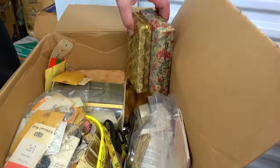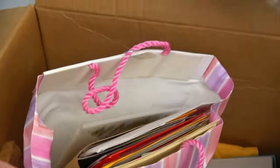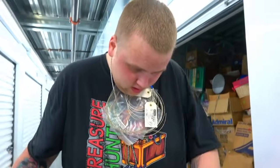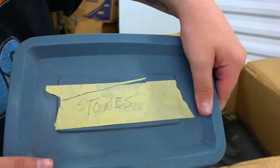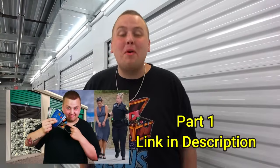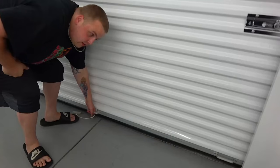Look at that envelope. Double jewelry boxes. These are all wallets. 18 karat, Tiffany & Company sterling. 14 karat right there. This is all silver. Ooh, stones. Guess what? We're back here again at this $700 monster of a storage unit that we barely even put a dent in yesterday. Let's do it.